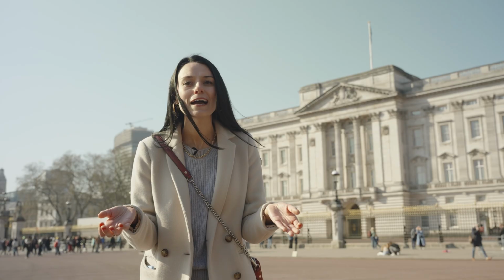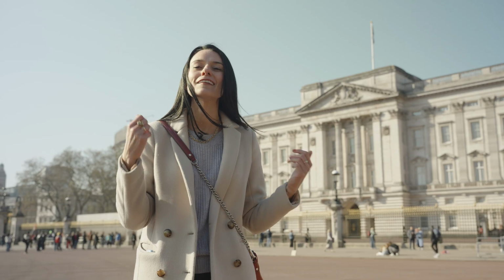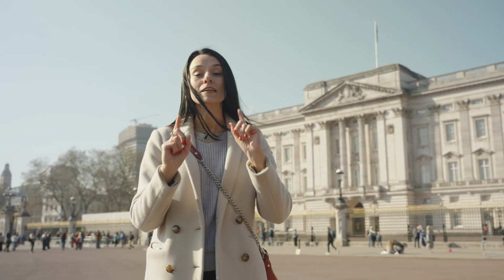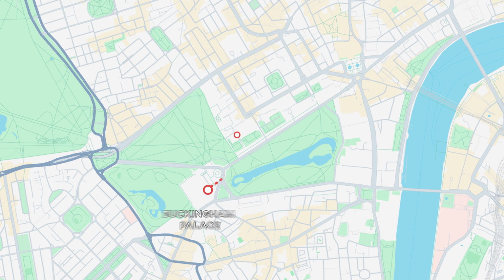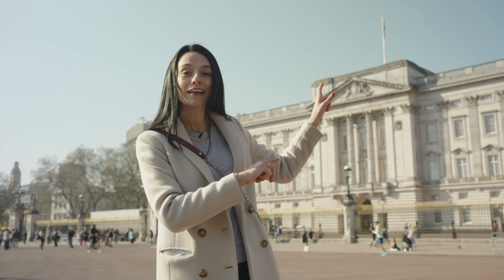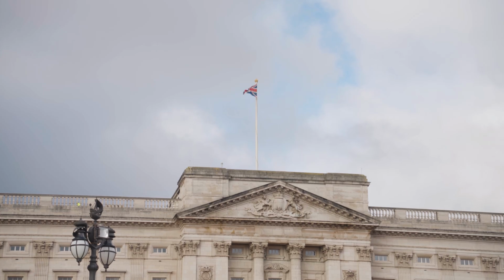I mean, do I have to even introduce it? This is Buckingham Palace, a royal residence and the administrative headquarters of the monarch in the United Kingdom. Notably, the king and queen do not live here. They actually live around the corner at Clarence House. Now, you can tell if the king is in the building by looking at the flag that's being flown. If it's a royal standard, it means he is indeed in, and if it's just the regular Union Jack, he's not in.